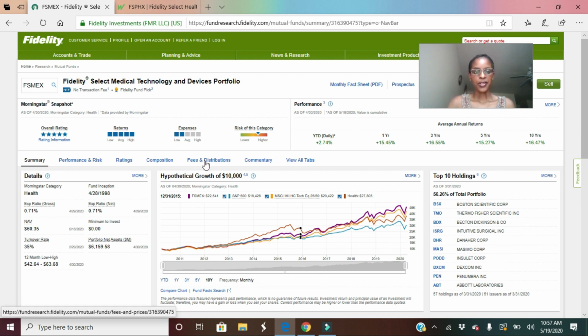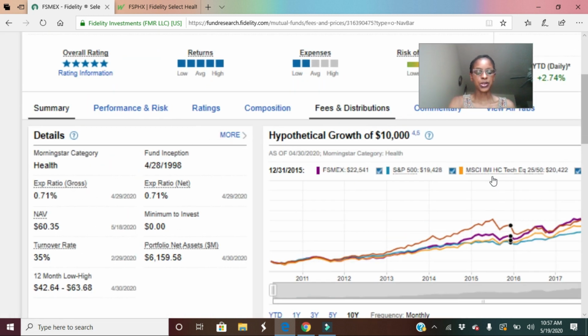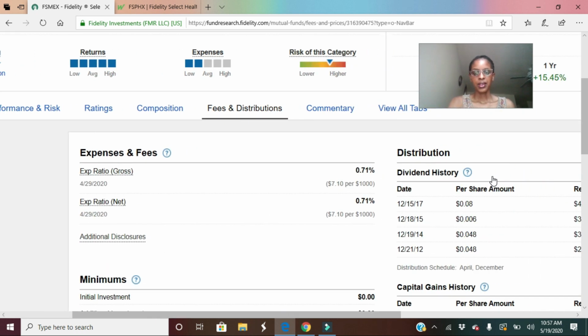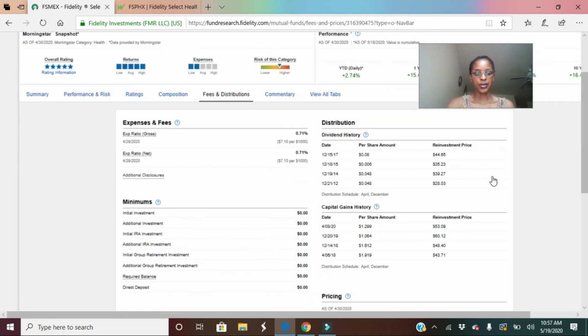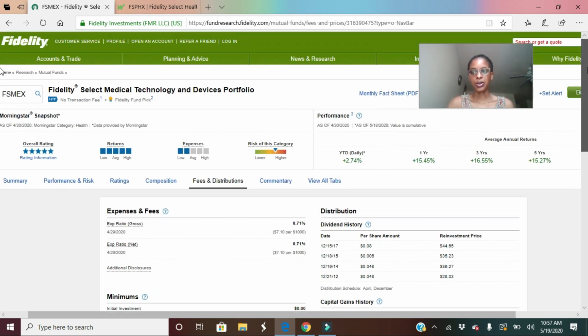Now, some of the things that you have to look for when you're going to put your money in a Roth IRA, you have to look at the fees. If you look at these fees, the expense ratio is 0.71, but they don't charge anything to invest, zero fees to invest. Additional fees, zero. So this is actually a very good place to put your money for your Roth IRA.